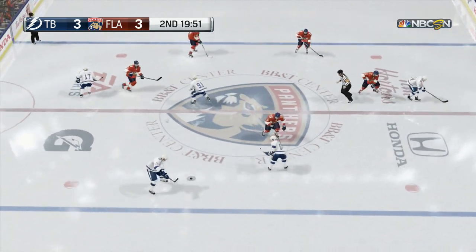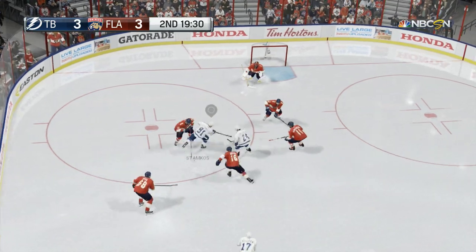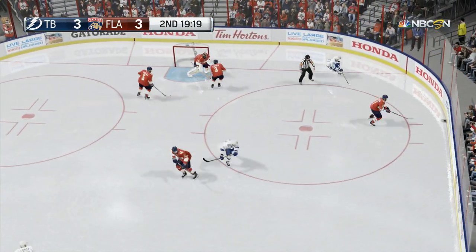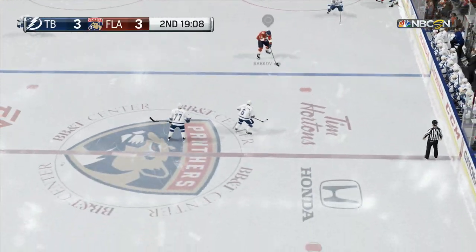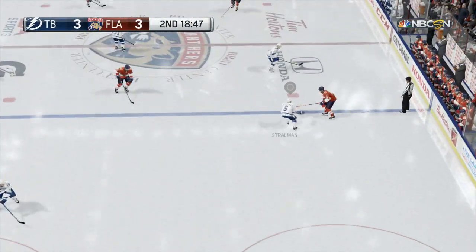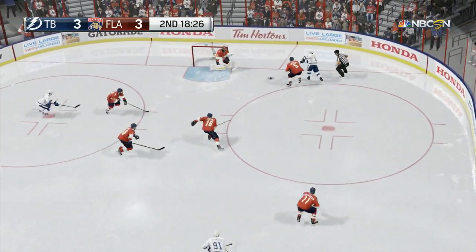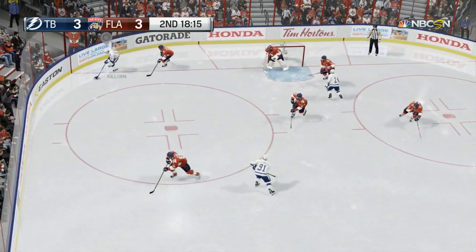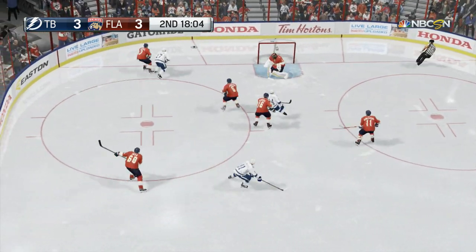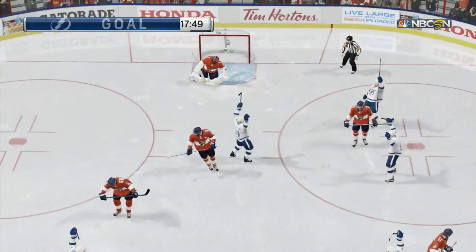Second period underway. This is not a game of missed opportunity. A shot. Just missed the net with that one. Right idea, but he just missed the net. Pitching it to Huberdeau. Now it's directed to Stamkos. Good grab again. Backhander to the net. Wide. What a chance. Struck that right off. They score!